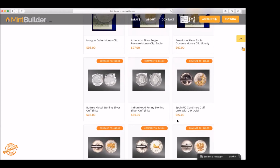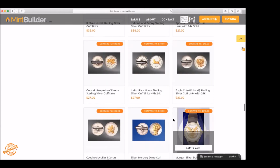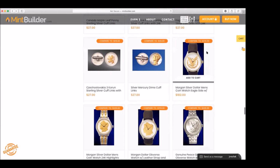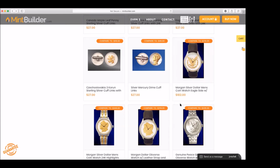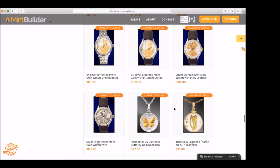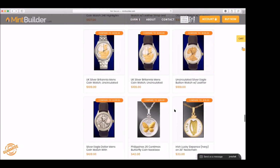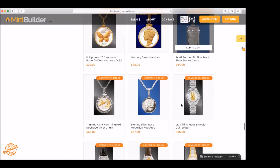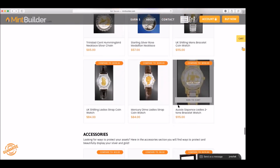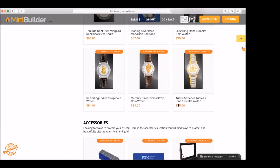These cufflinks, $27. Again, the prices out there are $65 is normal. Watches are probably the biggest difference. We just have a really, really good connection to be able to get this. These watches are selling for over $300. We're selling for $102. Again, this carries through all the watches that are barely over $100. Necklaces for $33 that normally are selling for $79. So I can't tell you how thrilled I am to be able to get this to you guys and offer this kind of value just for being on a subscription.